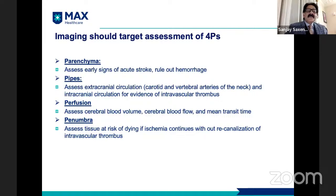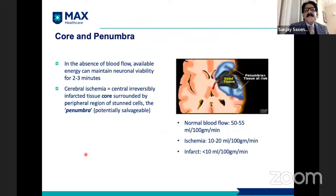Perfusion, that means the new technique is now perfusion. So perfusion could be CT based or MR based. CT based is very handy, very quick, and we can study either multi-phase CT to look for even collaterals, or we do CT perfusion to look for penumbra. So that penumbra would decide the future line of treatment, and that is variable in most patients after the onset of the stroke beyond 4.5 hours. So that is what is seen typically.